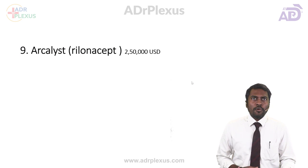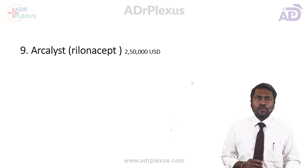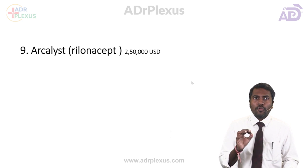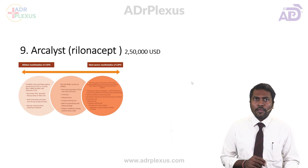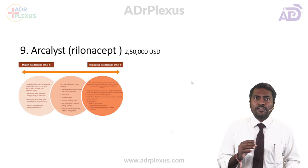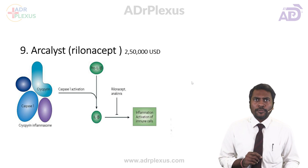So coming to number 9, it is Rilonacept. It will cost somewhere around 2,50,000 USD per year, and this drug has been approved for the treatment of CAPS, cryopyrin associated periodic syndrome. Okay, one of the components of CAPS is Muckle-Wells disease. So one of the important features is that Rilonacept is going to block your interleukin-1 beta action.